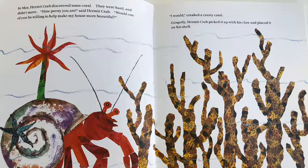In May, Hermit Crab discovered some coral. They were hard and didn't move. "How pretty you are," said Hermit Crab. "Would one of you be willing to make my house more beautiful?" "I would," creaked a crusty coral. Gingerly, Hermit Crab picked it up with his claw and placed it on his shell.